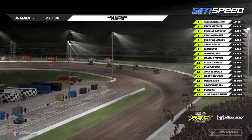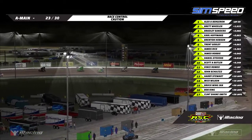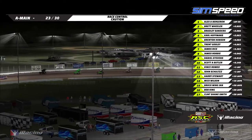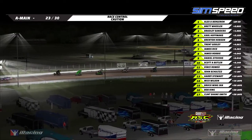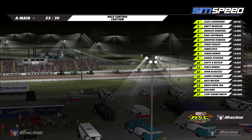We have what we believe is 7 laps to go. We're just waiting for confirmation from race control. We hope that our lap counter has predicted it right or counted right. We'll get word through soon, but we believe 7 laps to go.